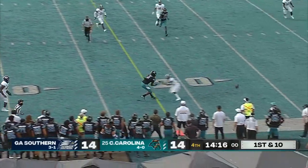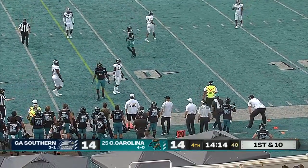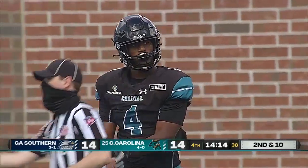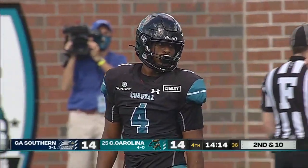Play action. Hey, there's Isaiah Likely right through his hands. That might be the first time we've seen the ball thrown his way. I think it was, and it was a little high. It would have been a good catch, and again, credit.